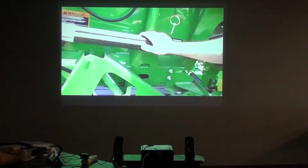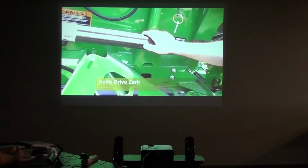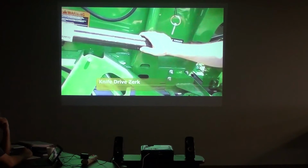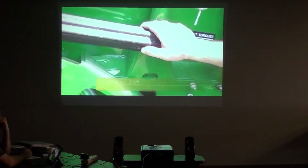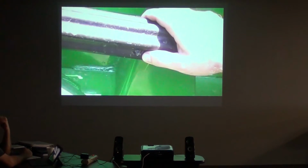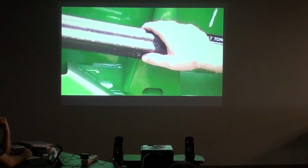Here's the outer shaft that runs from the upper knife drive gearbox to the lower knife drive gearbox. There's a grease zerk on here that needs to be greased every 50 hours, and it's on just the slide. As your cutter bar flexes, this shaft will move in and out, so that needs to be greased every 50 hours.